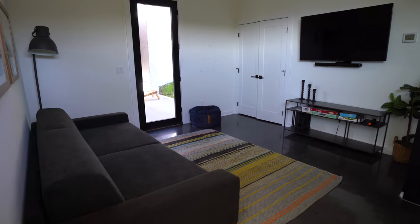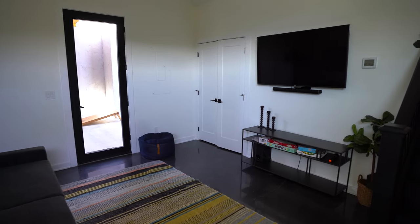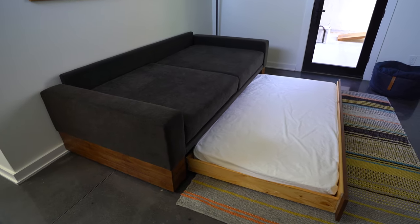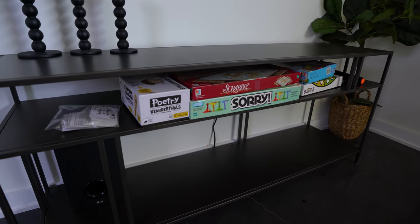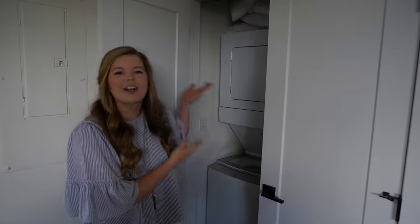So down here is another living space. You've got a super comfortable couch that can double for 2 sleeping spots. You can sleep on the couch, and there's also a trundle bed that pulls out. Right across from it is TV for entertainment as well as some games. And then in this closet, a wonderful touch that I always love, a washer and dryer.